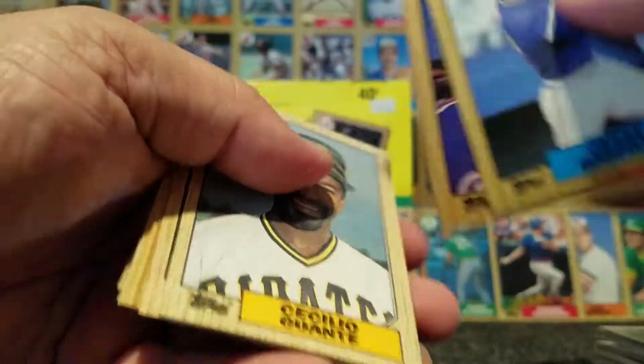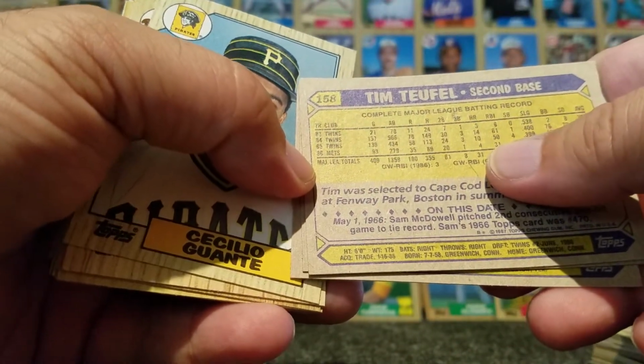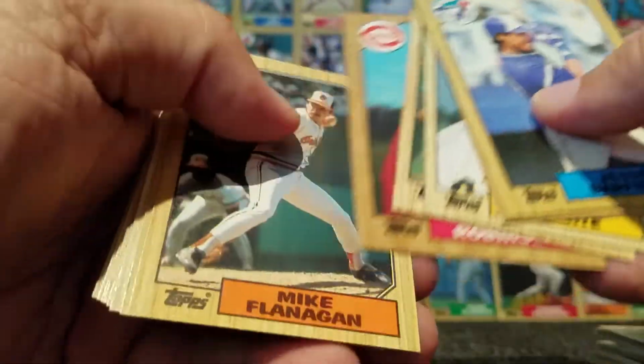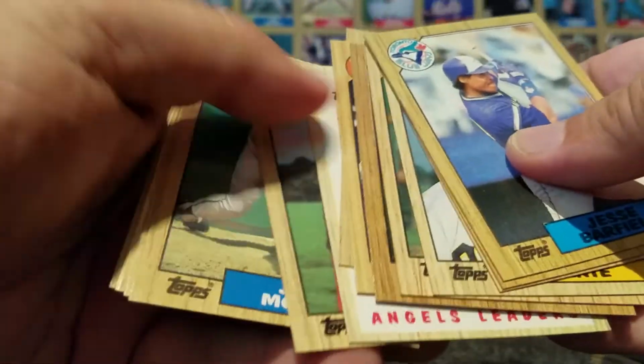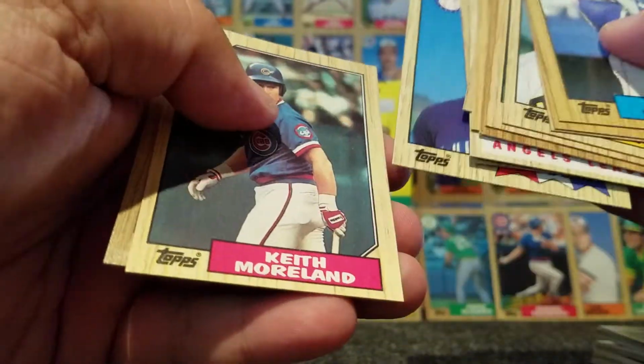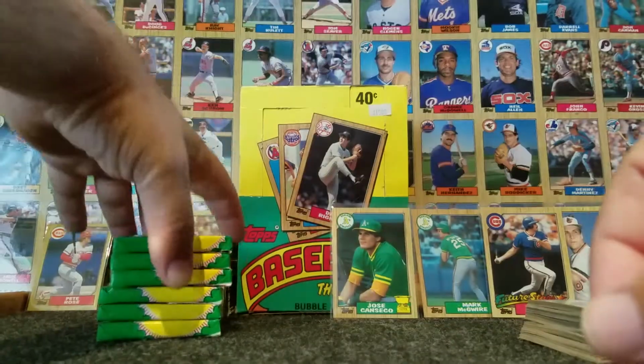All right, Tim Teufel. See, he came over in '86, and he won a World Series ring. He was really another one of the pieces of the puzzle that got them over the hump. And still, we thank Bill Buckner. There's a Jorge Bell, nice. Later on, he switched it to George Bell. Or he went back and forth, I can't remember. But either way, I always liked him.